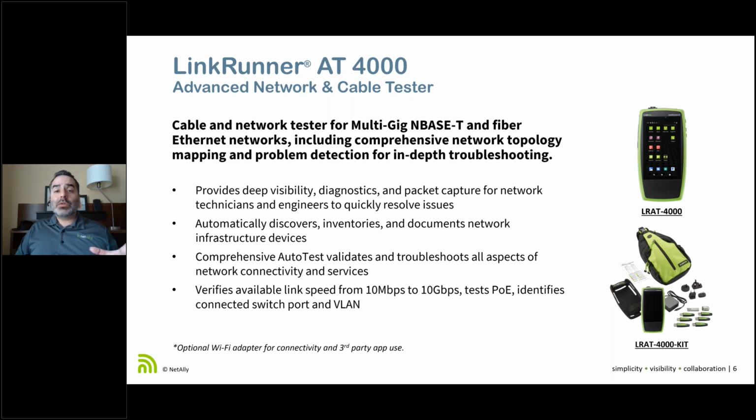And basically, it allows you to use different discovery methods to not only see the information about the switch and port you're connected to, but other devices around the network. It could be servers, routers, gateways, Wi-Fi access points, and so on. And again, we'll be seeing a little more about that in a few moments. And then, of course, as I mentioned, all the same functionality that the 3000 supports is included. So speed validation up to 10 gigs, PoE test up to 90 watts, VLAN ID, VLAN monitoring, and more.